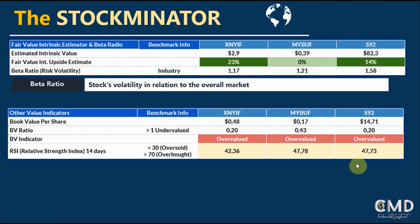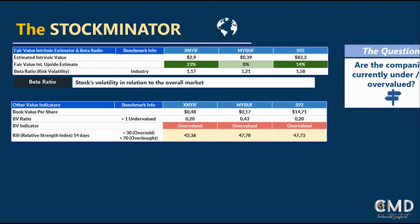As we can see here, all of them are in the 40 range, so no clear indication whether it will go in an up or a downtrend. So we cannot say anything definitive from this metric.